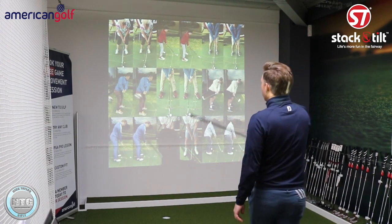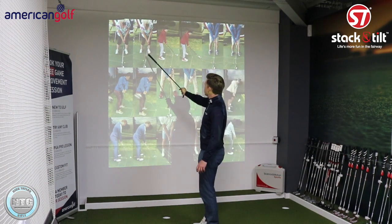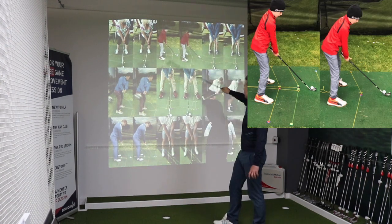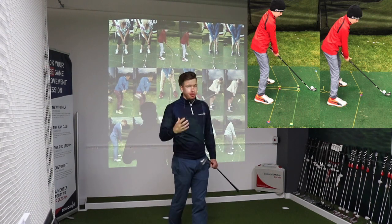So at the top here, with this lady you can see how you push the hands forward, almost preset in that impact position. You can see with this lad here, he's more tilted over the ball. I worked on that with a few people.